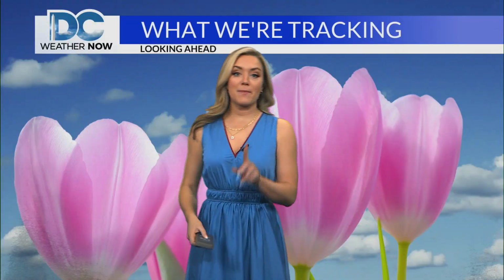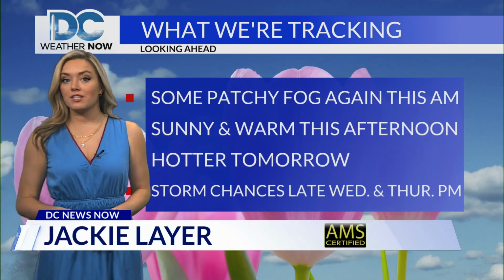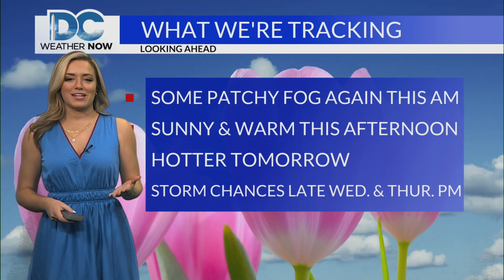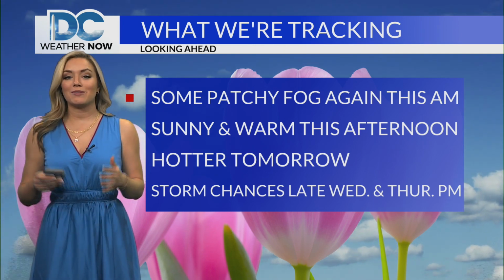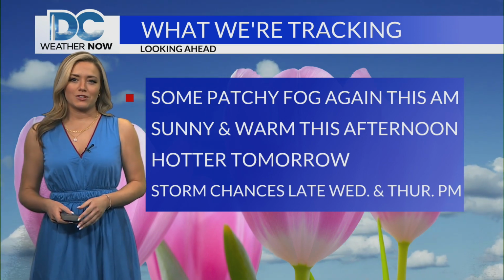We're starting off with a little bit of that patchy fog, so just keep that in mind as you're stepping out. You could encounter some low visibility for some areas. It'll be sunny and warm later on this afternoon with high temperatures climbing back into the low to mid 80s. It will be hotter tomorrow. We'll be approaching near 90 degrees as we look ahead towards your Wednesday. But we also have some storm chances later in the day Wednesday, and also as we look ahead towards Thursday, especially later on Thursday afternoon is when we could see the potential for some of those stronger storms.